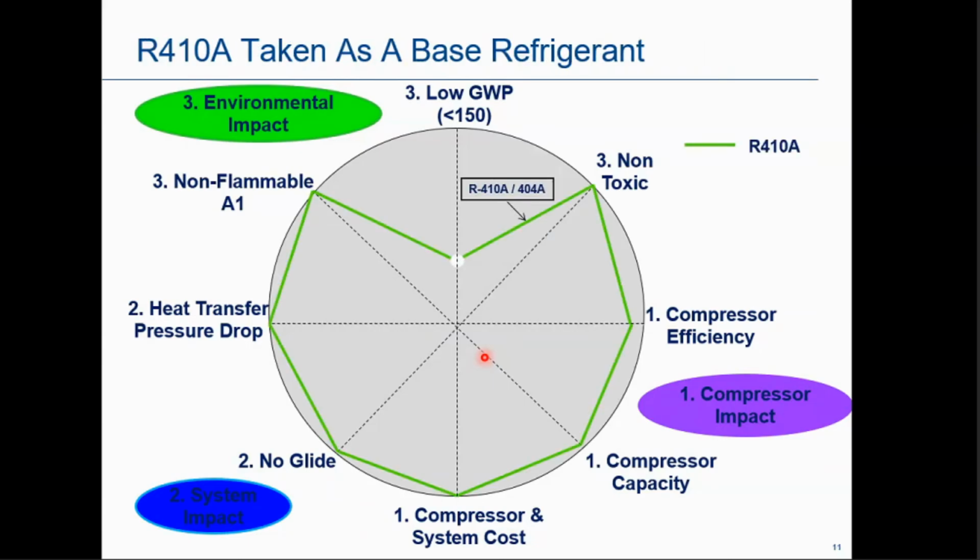Now, for comparison purposes, we need to have some baseline. So let's take 410A as a baseline. Now, if you see 410A as a baseline, see all the properties. What are those properties? The properties are divided into three sections. The properties having an impact on the compressor, like the compressor capacity and the compressor efficiency, right? So it has a connection to the compressor.